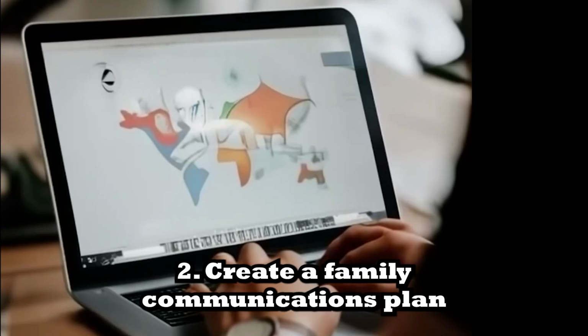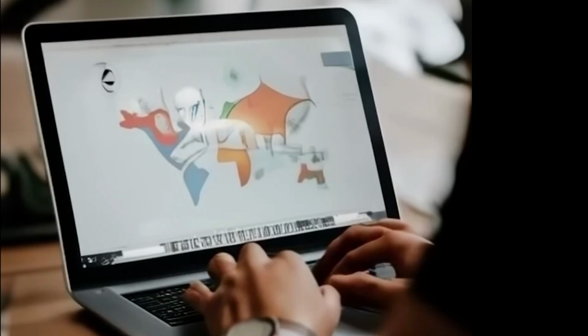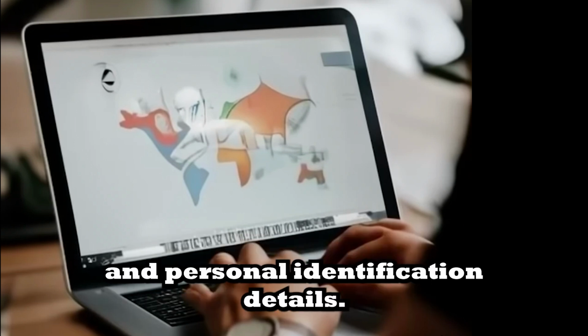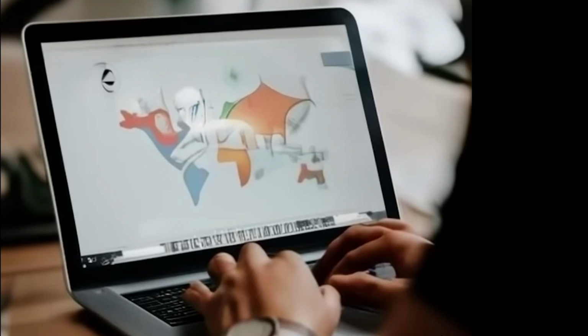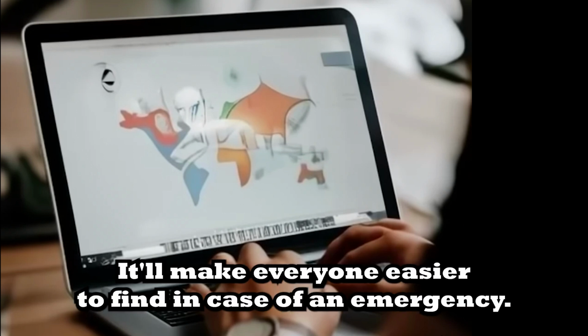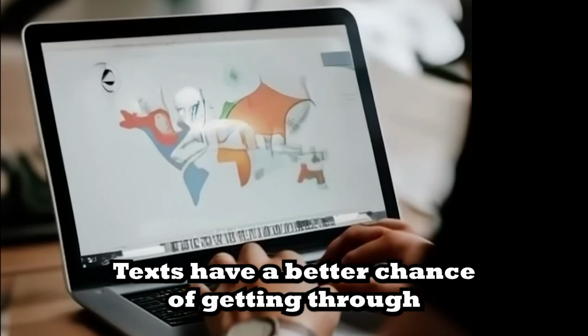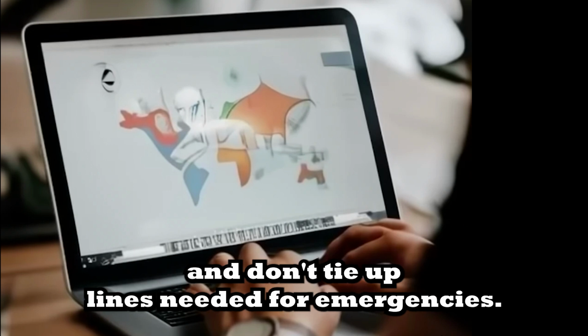2. Create a family communications plan. Write down contact information, neighborhood meeting spots, and personal identification details. It'll make everyone easier to find in case of an emergency. It's better to text during the flood. Texts have a better chance of getting through and don't tie up lines needed for emergencies.